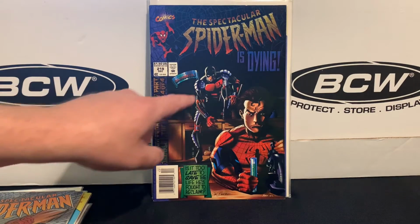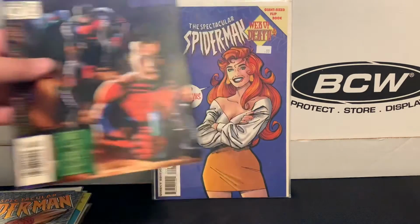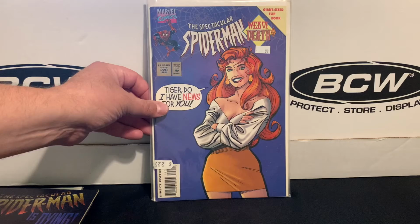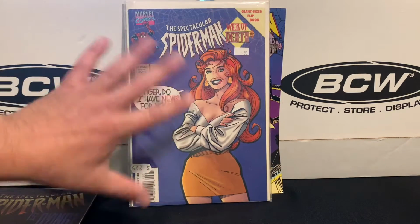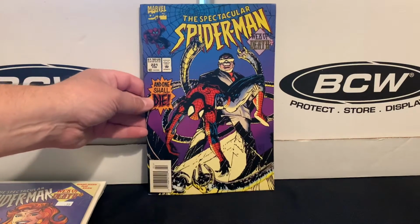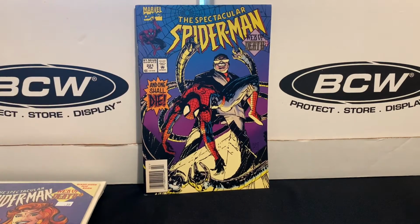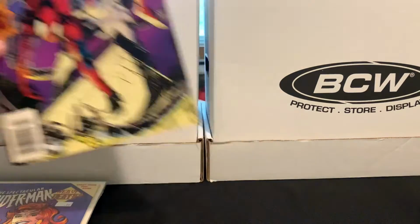219, you got Daredevil in his very 90s costume. 220. And see, that's one of those flip books, but it's not the special cover. And then 221, that's a nice looking cover there. So those are the issues for Spectacular Spider-Man.